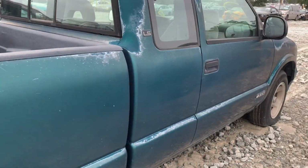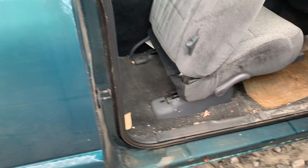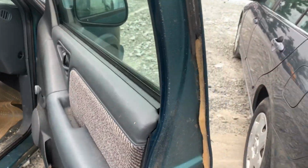Looks all right. Paint fading. But what you expect for a 1997, you know? But it do got 50,000 miles on it. So that's new. Look at the little baby seat. Smells a little funny in here, but it looks like it does have power, which is also a good thing.